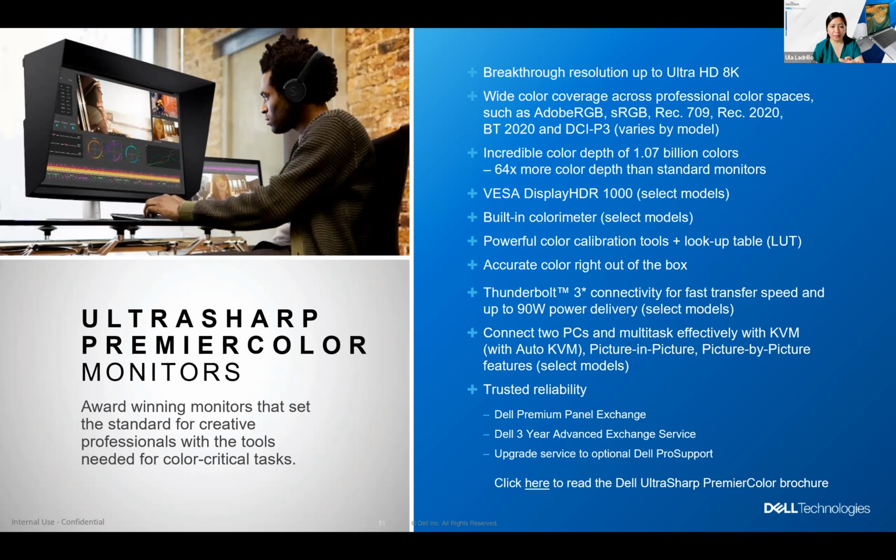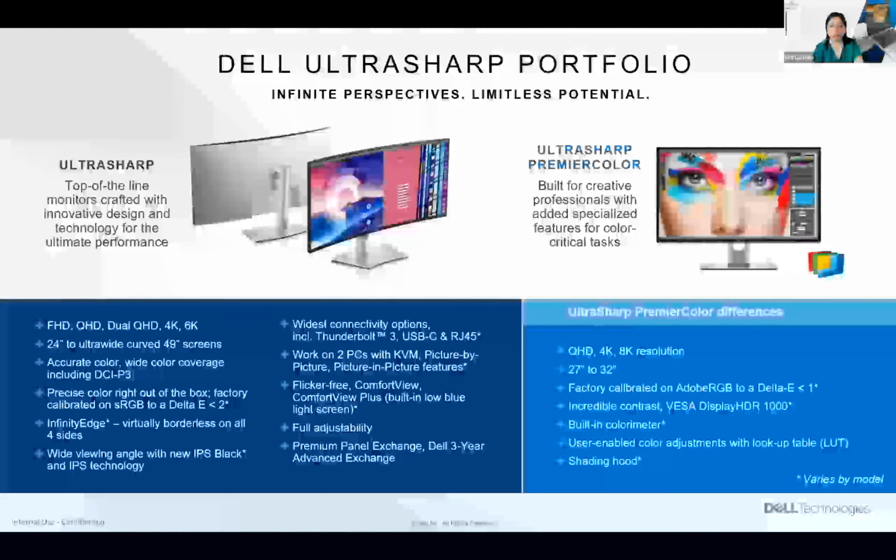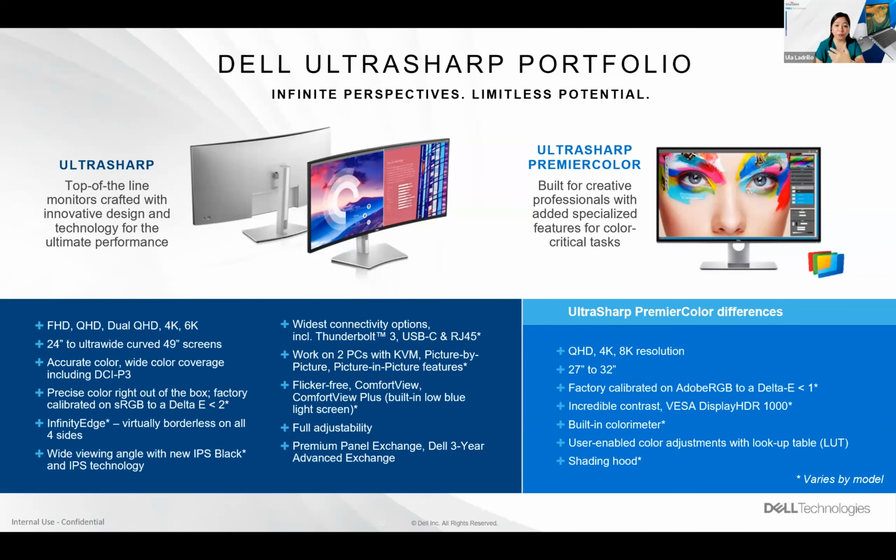We have models that come with a hood, the one that you're seeing on your screen. That's for anti-glare. So really for professional use. It gives you accurate color out of the box. Now going to our UltraSharp portfolio. Basically, we have two. What we discussed earlier is the UltraSharp Premier Color. Now we also have the UltraSharp.